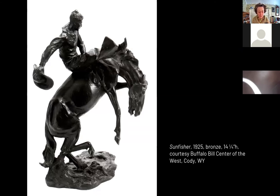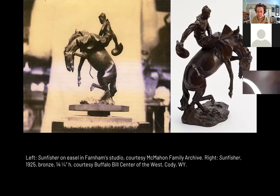Farnham sculpted several bronco-busting figures in the course of her career. Here we see her 1925 Sunfisher. The almost casual acrobatic posture of Farnham's rider complements the twists and curves of her bronco.